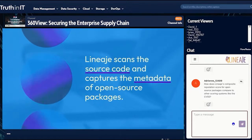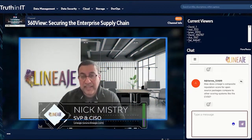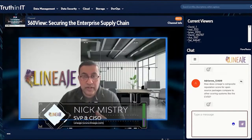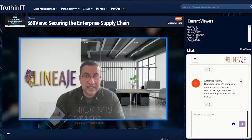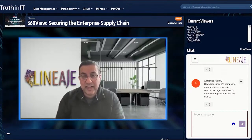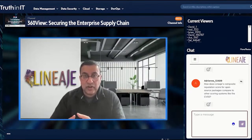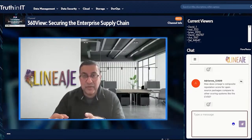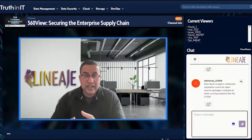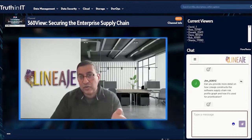We'll also capture all the metadata around that package: who's contributing, what's the contributor frequency, how well maintained is it, the age of all the components. And then we scan the actual source code for risk. We identify about 170 different dimensions of risk. And then we have a unique fingerprinting technology, which looks at not only creating signatures, but also vector-based analysis, so that we know that every component in that software is what it says it is, and it comes from a good, known, and valid source.